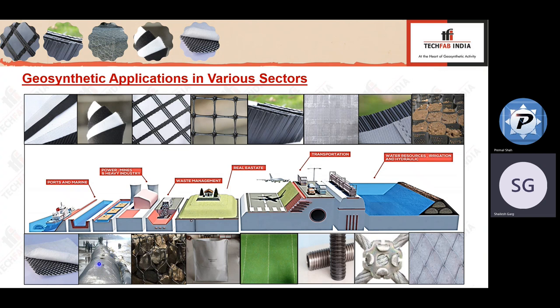This is TechTube geotube. This is TechFab metal gabion. This is TechFab geotextile bag. And this is our today's topic of discussion, Tech Geomattress. These four products are used in hydraulic engineering works.